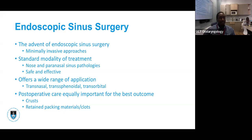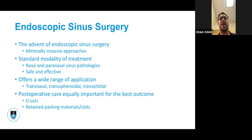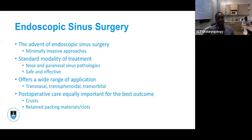Among other applications, apart from the main endoscopic sinus surgery, transnasal approaches include transsphenoidal and transorbital approaches for anterior skull-base lesions. Postoperative care is equally important to achieve the best outcomes, and we see our patients to make sure that we remove the crusting or retained clots and also packing material for those who use absorbable packing material.